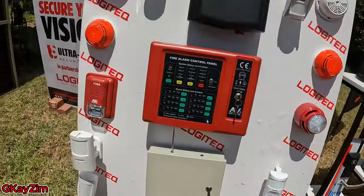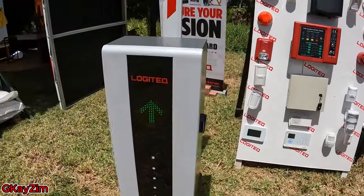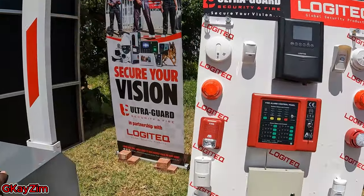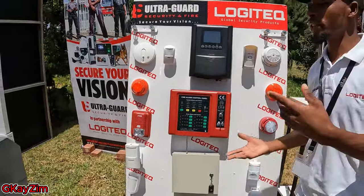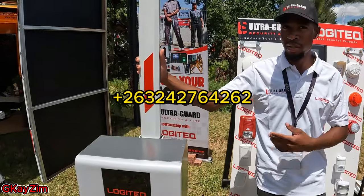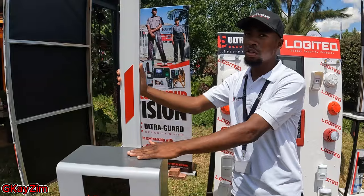These are some of your products. Yes, these are some of our products. You do gates as well? Yes, we do. And how much is this? It depends, because the system can be integrated. But some people don't want to use the smart solution. They want to use it manually with a remote.